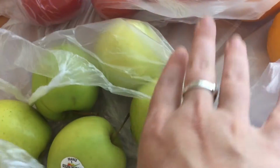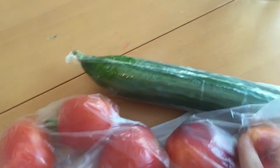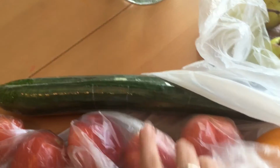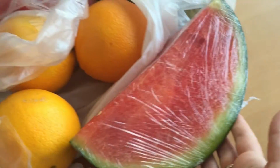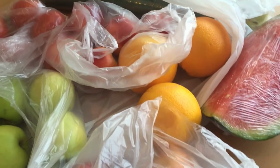I got some golden delicious apples because I love these. Normal tomato on the vine, and a cucumber, and I picked up a quarter of a watermelon. So that's the weekly shop for this week.